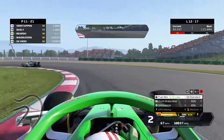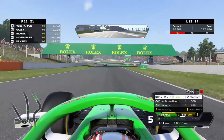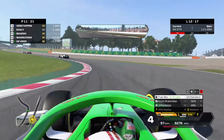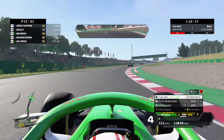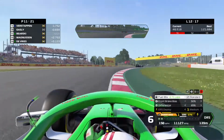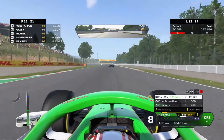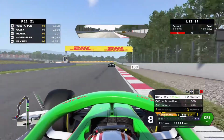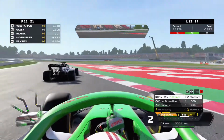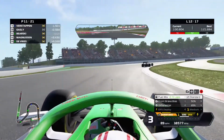Right there, Gasly, that's a point paying position there. And I would very much like to obtain that. I'd also like to get past Verstappen too, after he tried to spin me out, but we will forget about that for the moment. Alright, we don't have enough position to try and dive bomb him into that turn there. I'm going to actually lose some position time there.